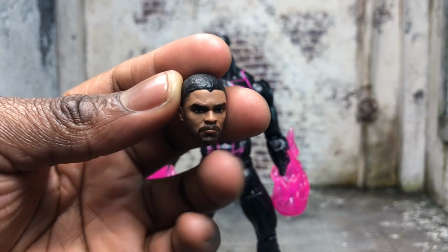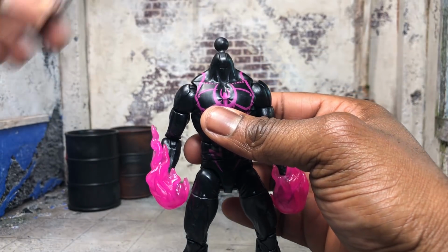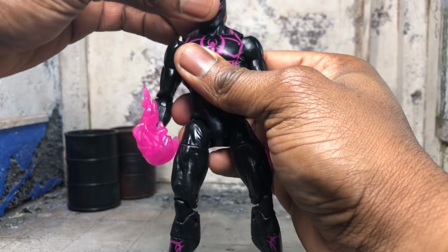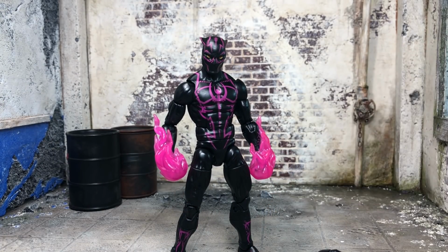This head doesn't count to me right now. It just doesn't fit. I've tried it on the peg. It's a little too small, so you have to Dremel it. It probably could work better, but it's not working for me, so yeah. I would like a new comic head, so that would be dope. But this has overall been really nice, and I'm really enjoying it.